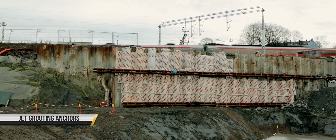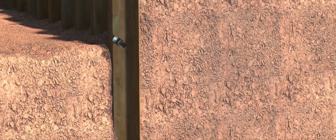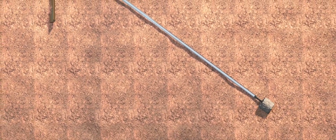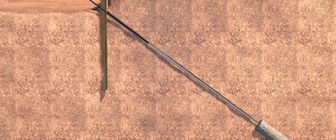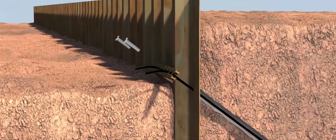Another anchoring technique that Keller applied successfully in this project is the jet grouting anchor. In this method, the anchor is embedded in the jet grouting column to ensure a safe load transfer into the surrounding soil.